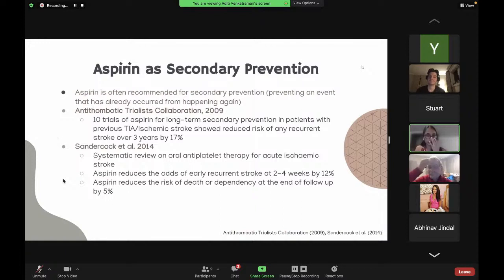Another systematic review published in 2014 looked at oral antiplatelet therapy for acute ischemic stroke and found that aspirin reduces the odds of an early recurrent stroke in the 2 to 4 weeks by 12% and reduces the risk of death or dependency at the end of the follow-up period by 5%. So there is some evidence to support the usage of aspirin for secondary prevention. Dr. Curnew, is there anything you would like to add?